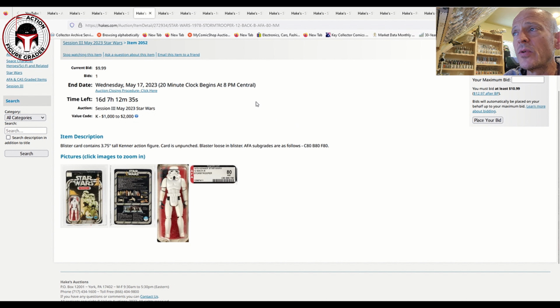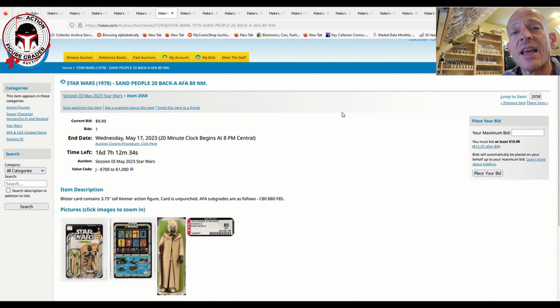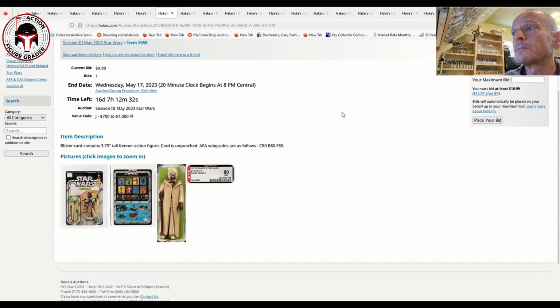So we'll see where that one closes, but I could easily see that one going past the $2,000 mark. Next up is a 20-back A Sand People. This is another unpunched example, graded AFA 80. They put the value code at $700 to $1,000. I don't know. To me, it's probably going to be at or above the high end of that price point.